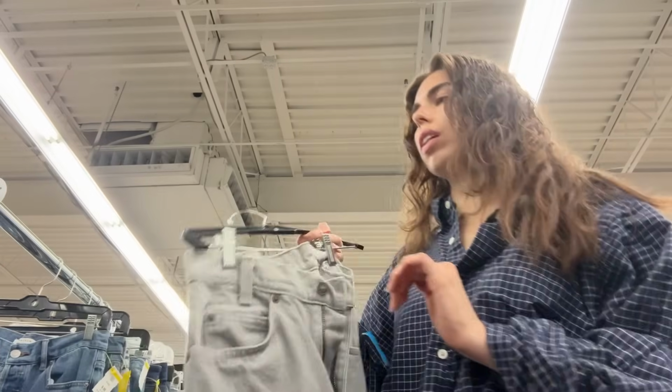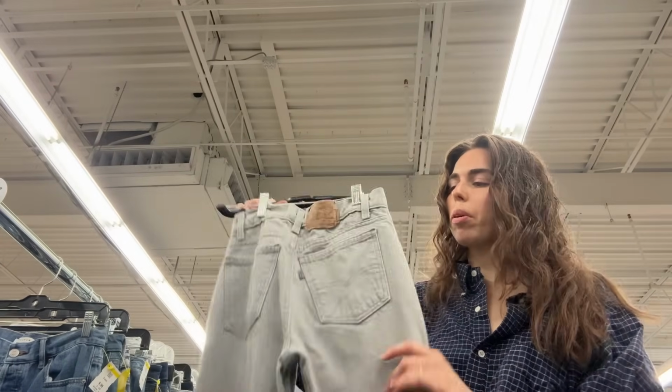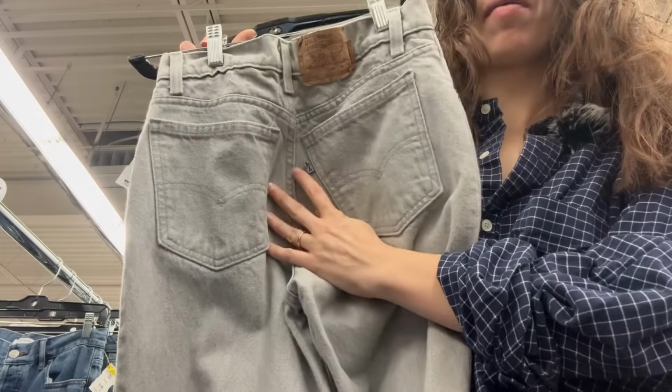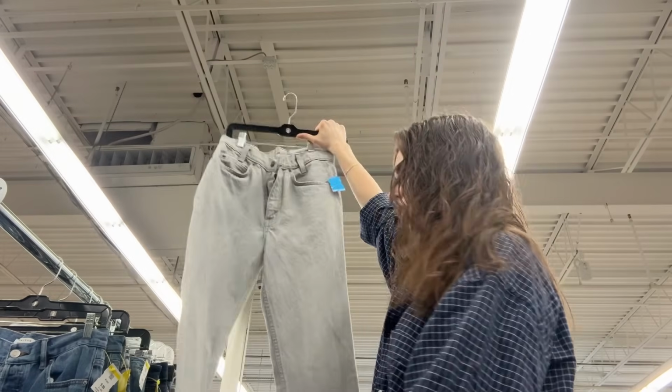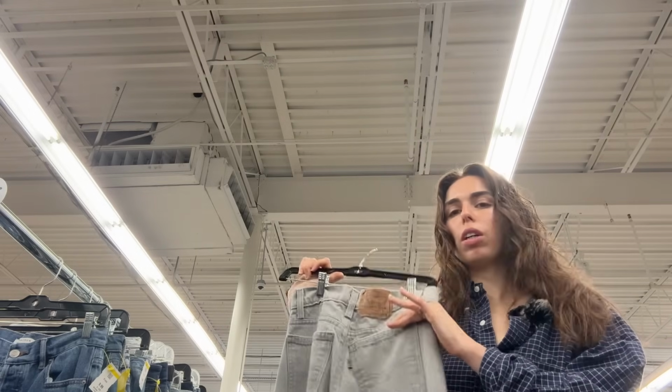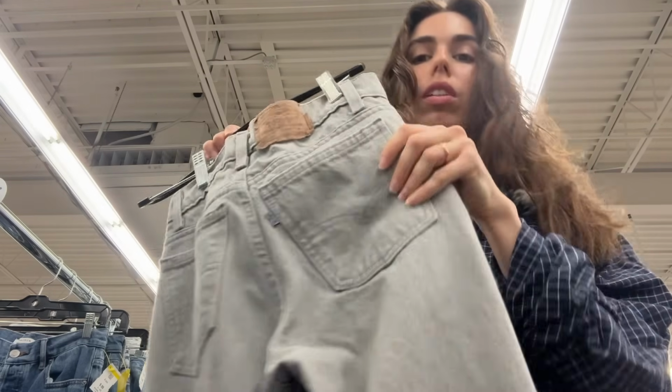I always get so excited when I find Levi's silver tab, but these are very tiny. Oh wait, there's a silver tab. But these are very tiny, super tapered jeans. So not a cut that I'm really going for, but such a sucker for Levi's silver tab.